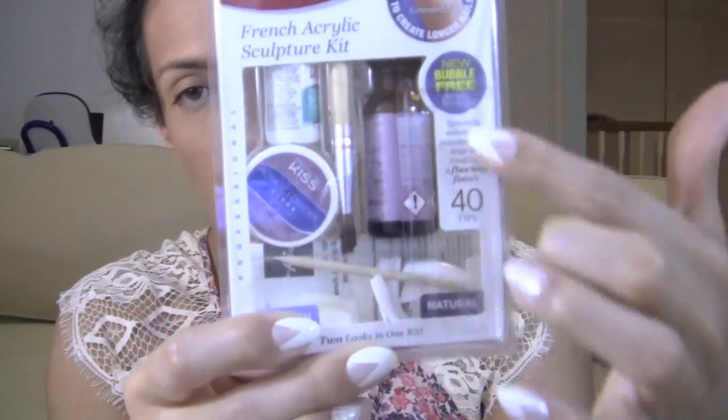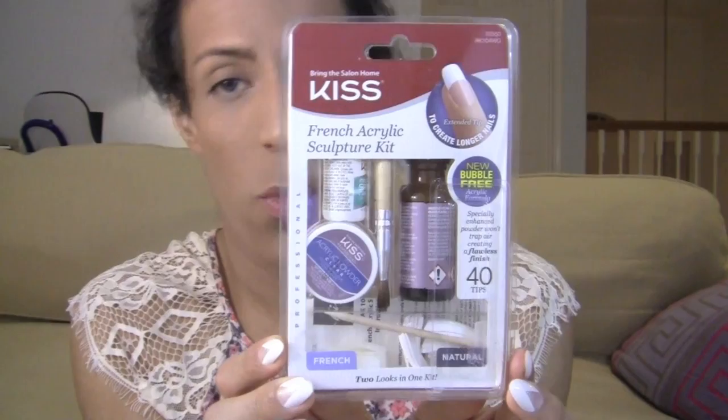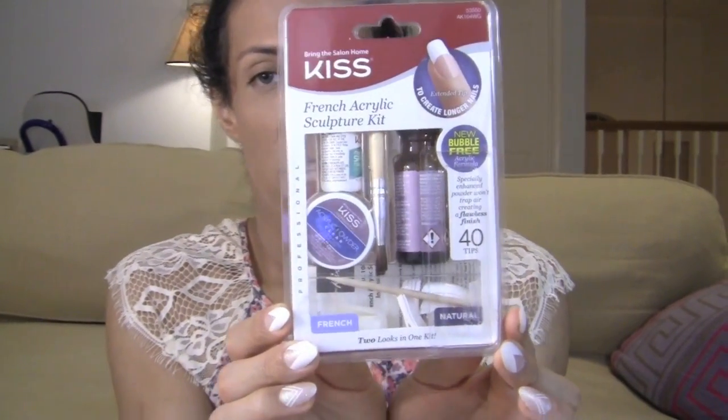So this is the French acrylic sculpture kit from Bring the Salon Home. It's an acrylic formula. It creates 40 tips. She uses this kit, and it comes with everything, the glue, everything you need to do your own acrylics at home, from Walgreens. So I use this for the pink nails, well she did. And let me show you the color she used.